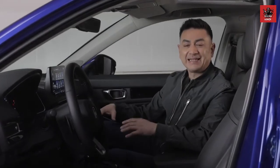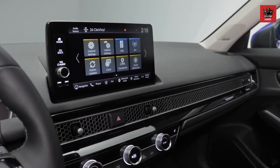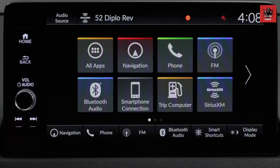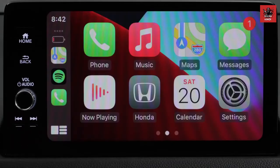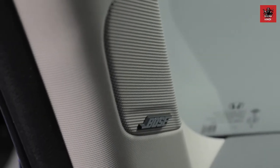Okay, back inside, let me show you how to get that road trip playlist going. Check out the 9-inch infotainment unit on this Touring model. It has an updated navigation system plus wireless Apple CarPlay and Android Auto. And in this model, your music is delivered through an amazing 12-speaker Bose audio system.